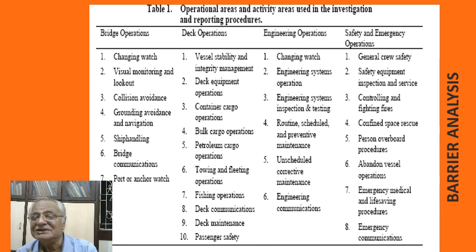Then what are the bulk cargo operations? Is there any problem with the loading? Are there chances of liquefaction of the cargo? Was the moisture taken properly? What was the flow moisture level? Was it checked? And then if it is a petroleum cargo operation, were the safety norms followed? So actually deck operation is a part of cargo operation also. So in petroleum operation also, what are the safety measures, whether you have checked them properly or not?